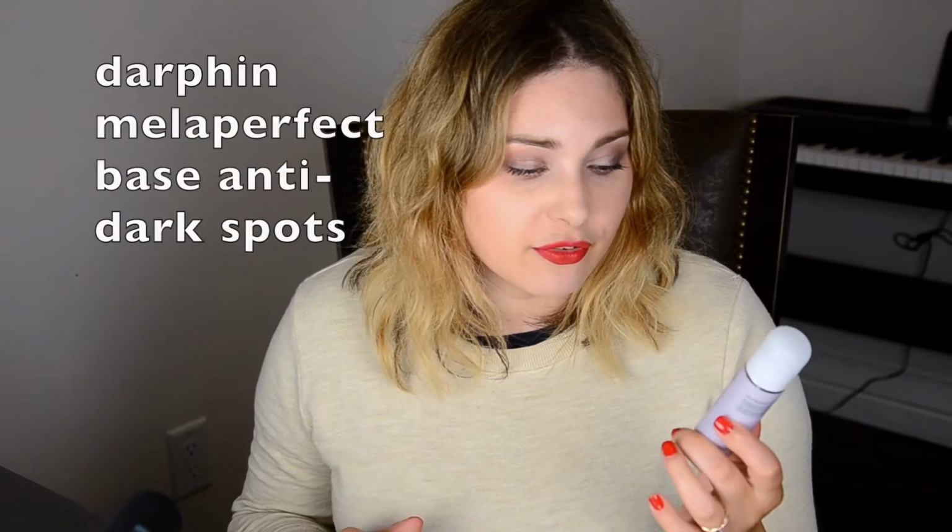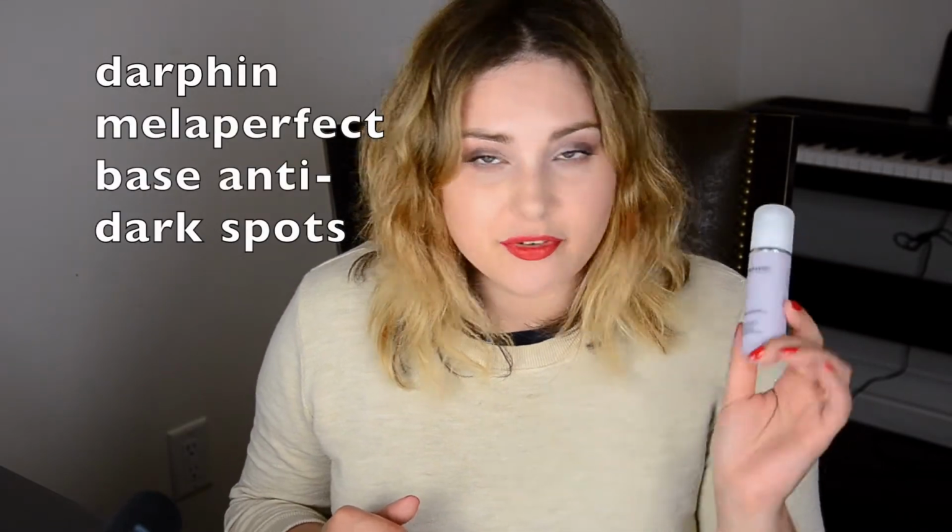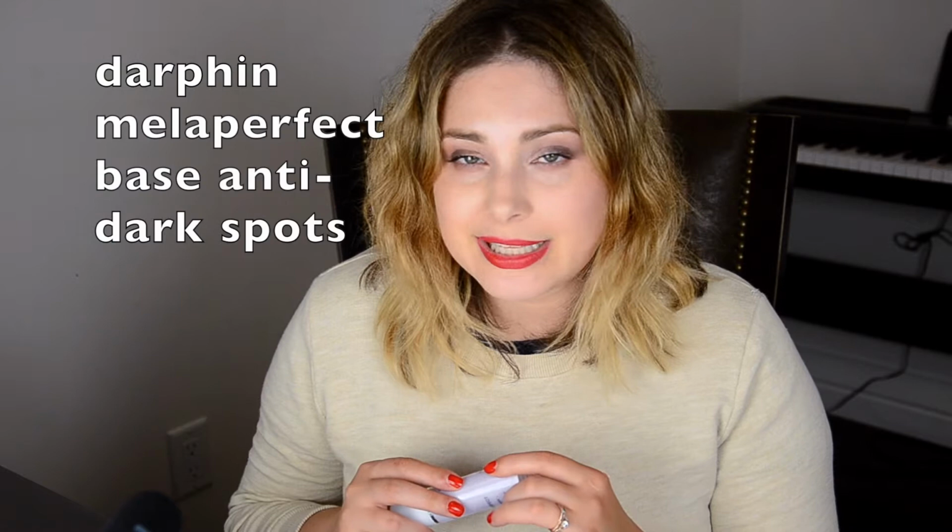So this particular serum is the Mela Perfect anti-dark spots perfecting treatment, and I like using something like this in the summer. I do use a little bit of exfoliation, a little bit of maybe antioxidants, a little bit of spot care, or like dark spot treatment care. You know, a little bit of this, a little bit of that.